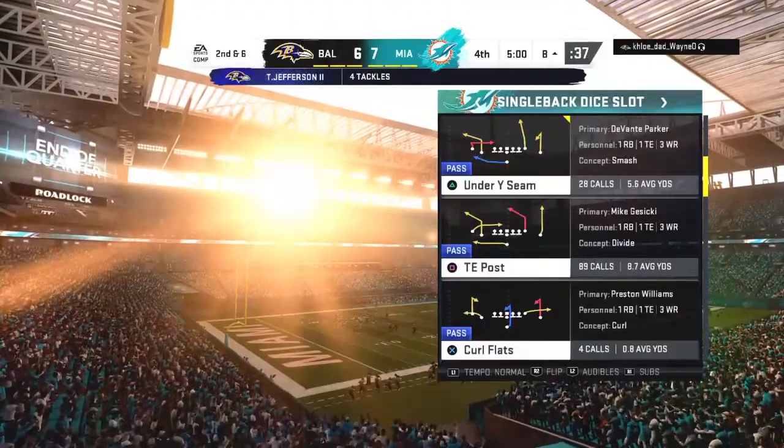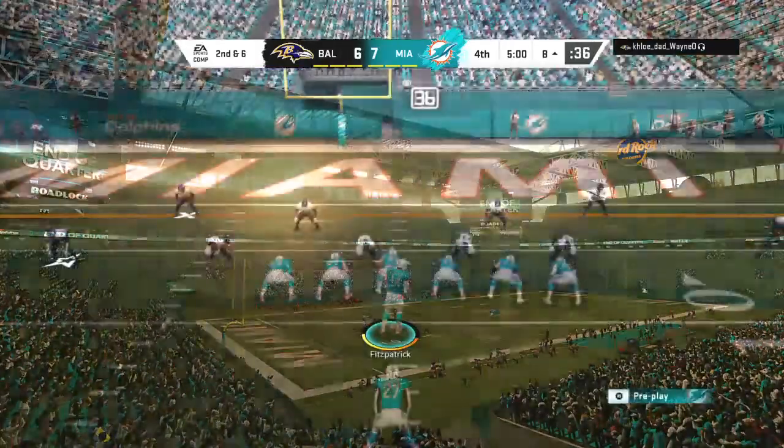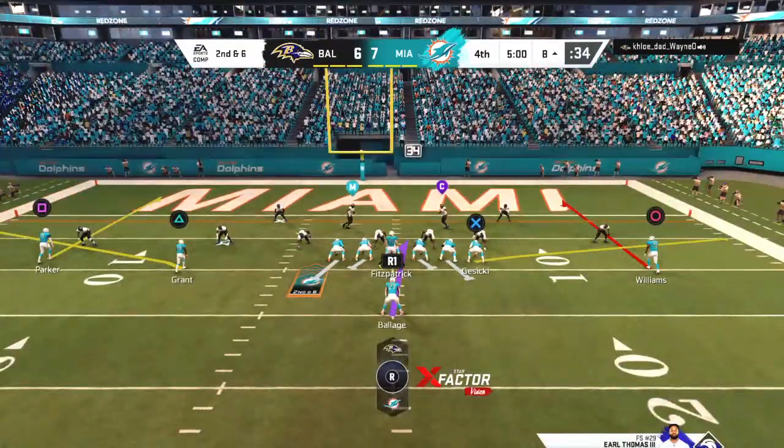Back now in Miami. And we've got a dandy here. A 1-point game as we begin the 4th.